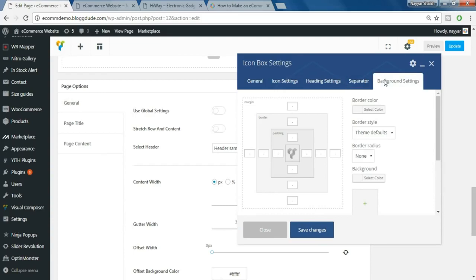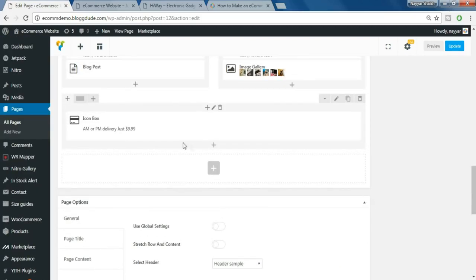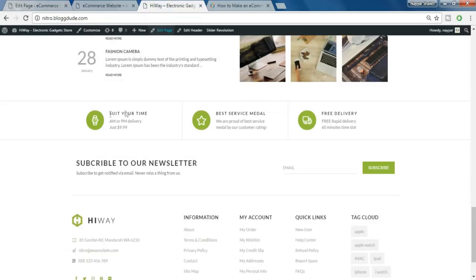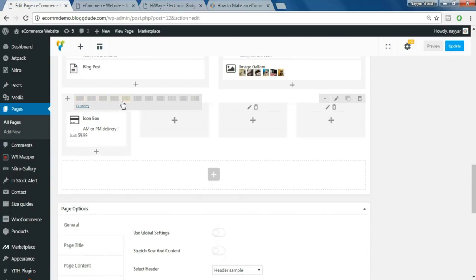Okay, so in the background setting, left and right padding should be 20 pixels. Fine. Click on save changes. Okay, so in the demo website, as you can see, we have 3 different icons with 3 different messages. You'll create the same icon the similar way as I have shown you. The only difference is just the icons are changed, so you can do that because I have taught you how to do this.